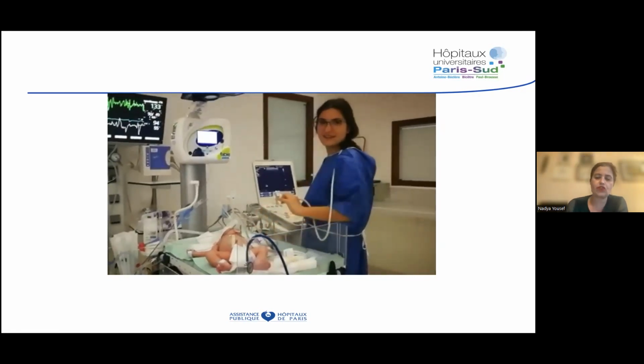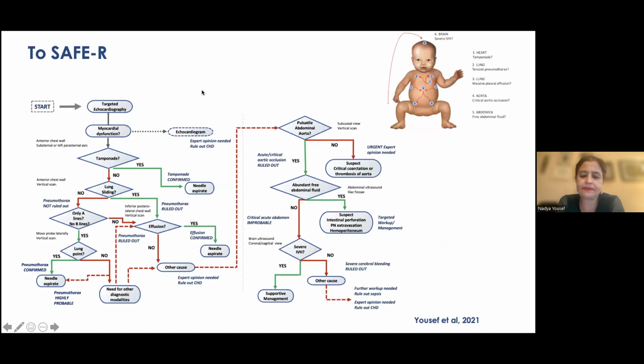So she's done. She's ruled out the main diagnosis in the intrathoracic part. And then from SAFE to SAFER. SAFER is sonographic assessment of life-threatening emergencies revised, where we wanted to include other extrathoracic complications. Again, always keeping in mind that you always have to rule out congenital heart disease in this age group.